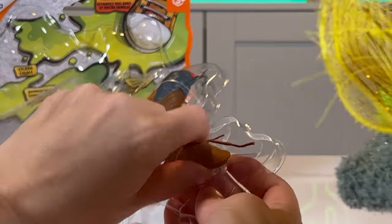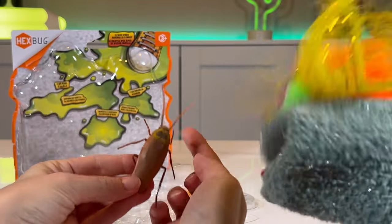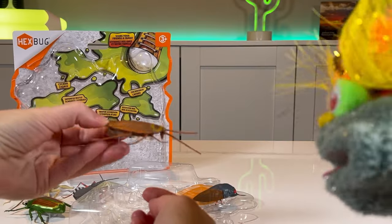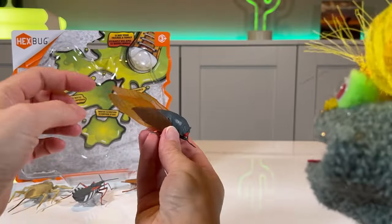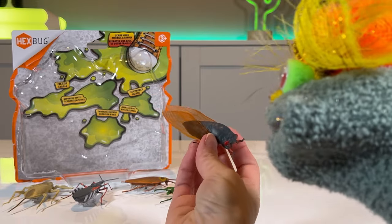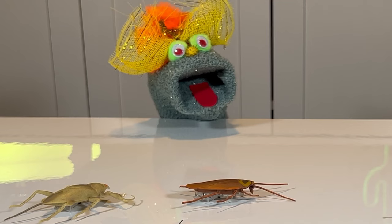And now cockroach. Look. Big. And finally cicada. Big. Look. Look, Alfredo, they are real.